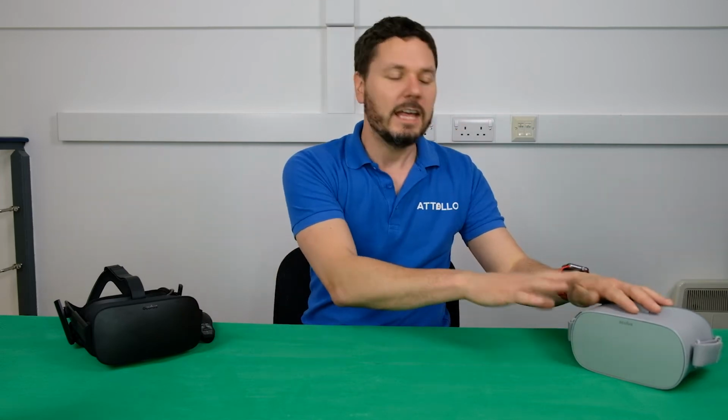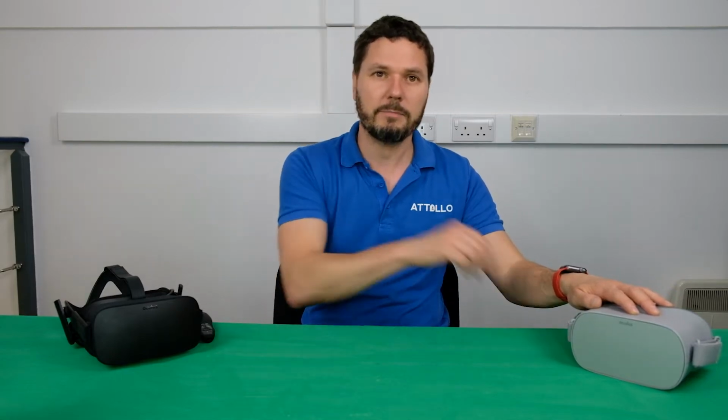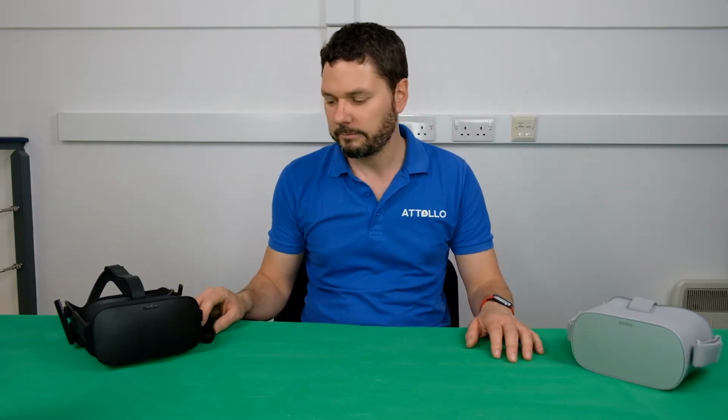So theoretically, the Go has a better viewing experience than the Rift and the Vive due to its high resolution. However, it does have a lower refresh rate. The Oculus Go has a 2560 by 1440 fast switching LCD display that can run at a refresh rate of 60Hz or 72Hz, depending on the app. And as we said, the Oculus Rift has one 1080 by 1200 OLED display per eye for an effective resolution of 2160 by 1200, and it runs at a faster 90Hz. So the image clarity of the Go wins out, but it doesn't feel as smooth as the Rift.